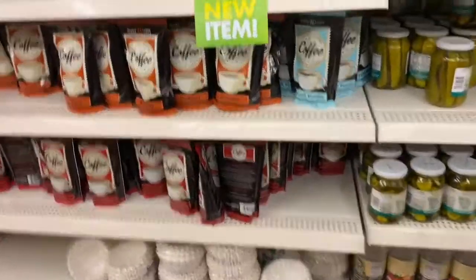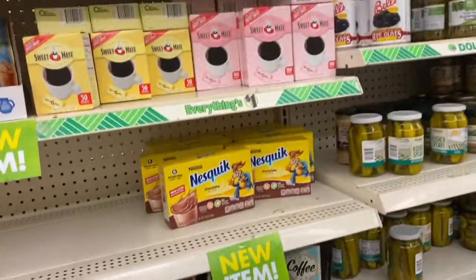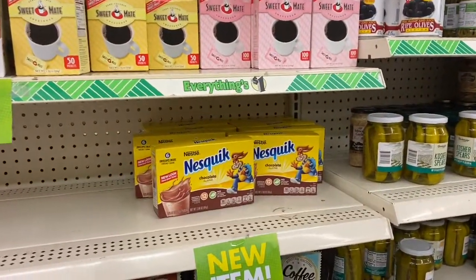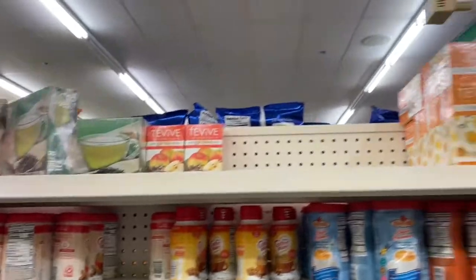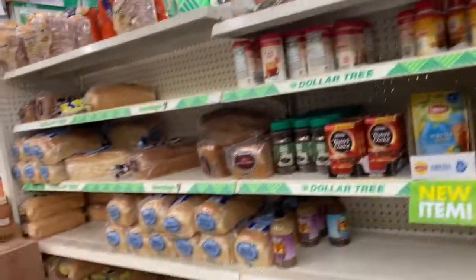So you have your coffee filters and your ground coffee. You have your chocolate, instant Nesquik chocolate, and then you have your sweeteners and your creamers and your teas along the top, and some bread at the end.